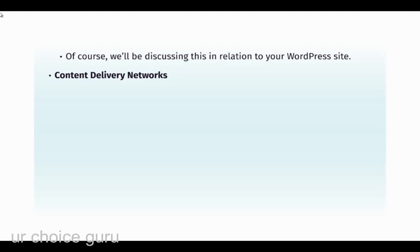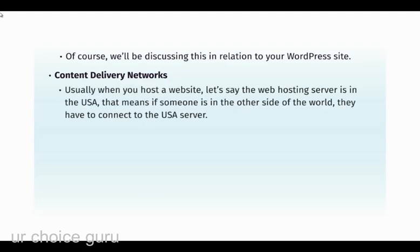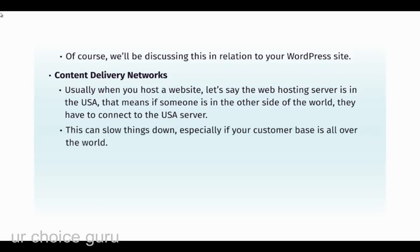The next thing is content delivery networks. Usually what happens here is when you host a website, let's say the web hosting server that you put your website on is in the United States. If somebody is on the other side of the world, let's say the United Kingdom or Australia or Canada or even the Philippines or Russia or anywhere else, and they come to your website, their computer has to travel all the way through the internet to the USA server just to view your website. As you can imagine, that will literally slow things down to a halt.